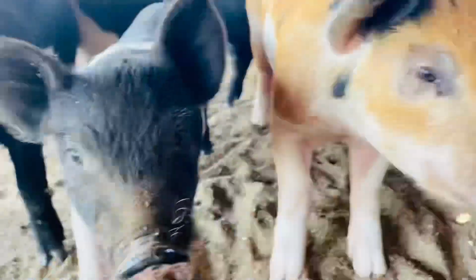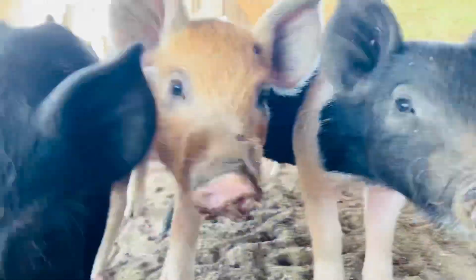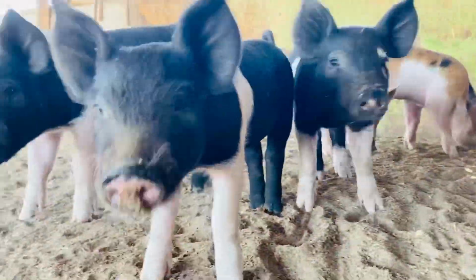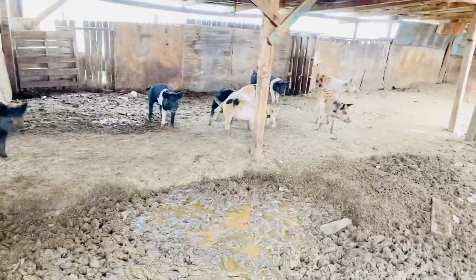From there, we move on to our 10 little piglets. This video is from them several months ago, and we have a video of them being fed that will live up here on the cards for you to see. And nowadays, this is how they look. They're a bit more grown.